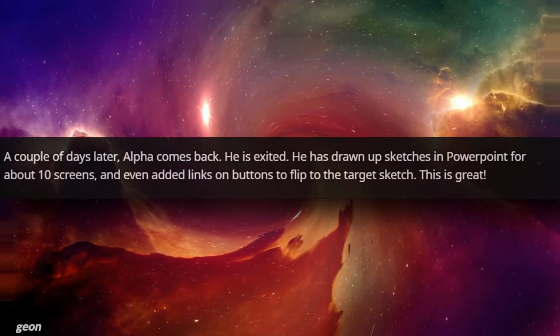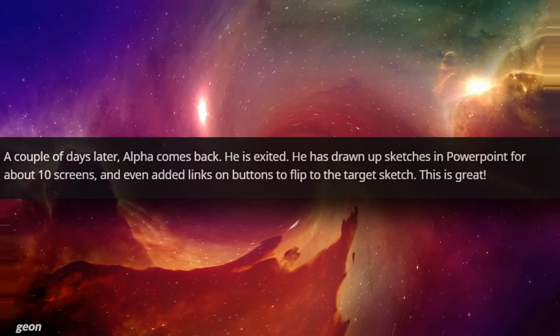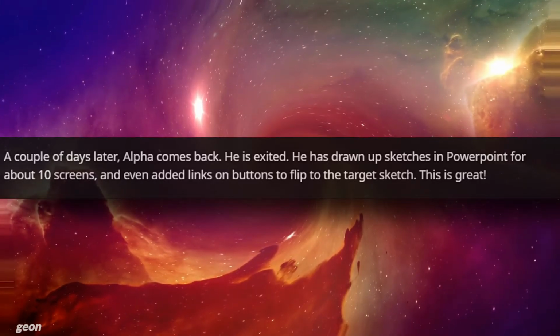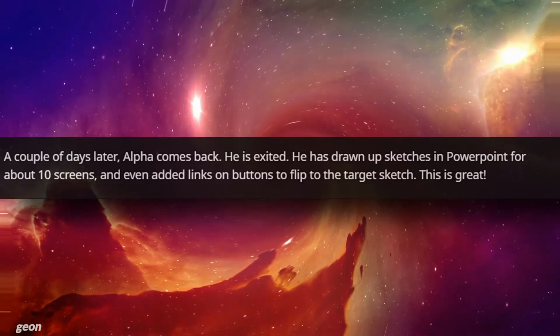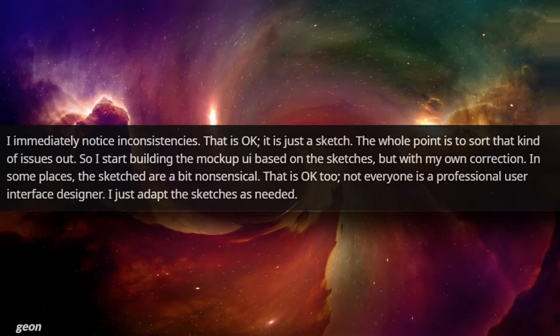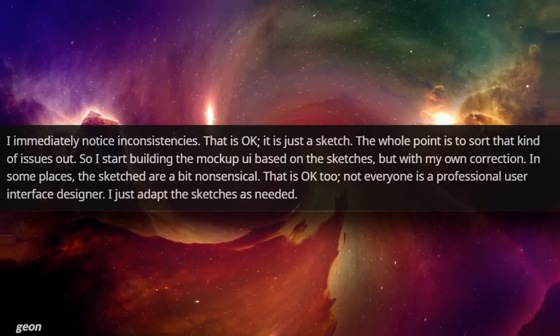A couple of days later, Alpha comes back. He is excited. He has drawn up sketches in PowerPoint for about 10 screens, and even added links on buttons to flip to the target sketch. This is great. I immediately notice inconsistencies though. That is okay, it is just a sketch. The whole point is to sort that kind of issues out.